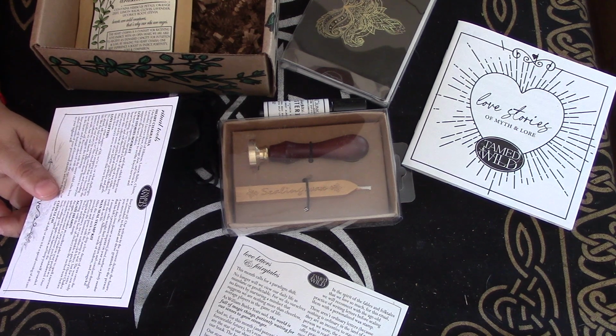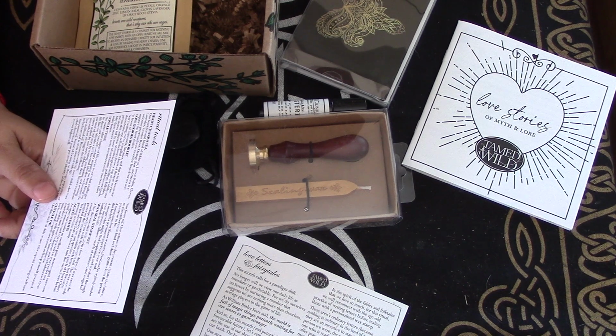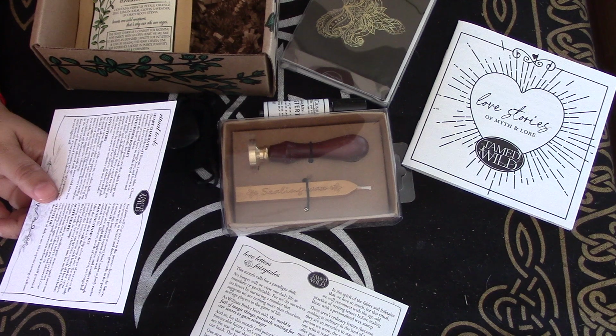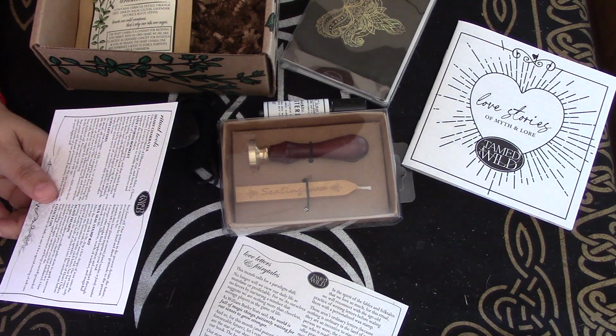They have some suggestions. You can address it to your childhood self. You could address it to your present self. You could address it to your future self. You could address it to a mentor, deity, lover, friend, teacher, or family member, or a stranger.